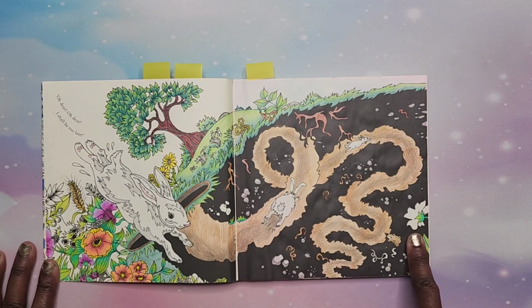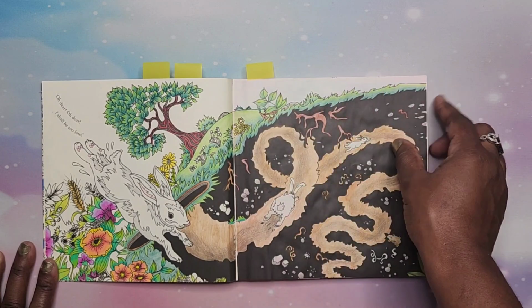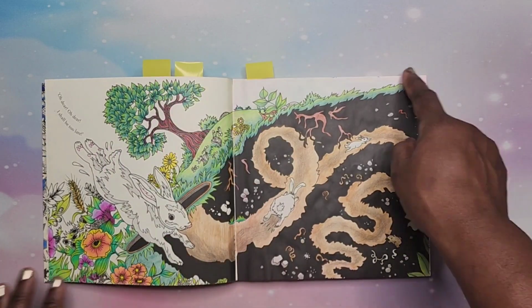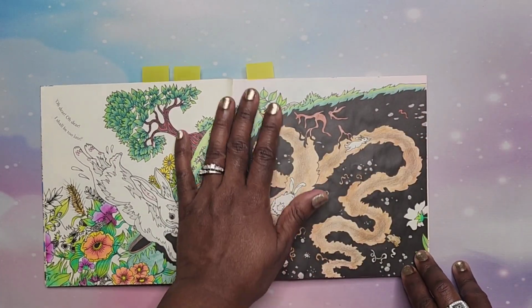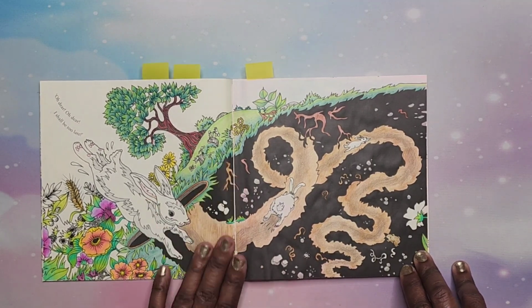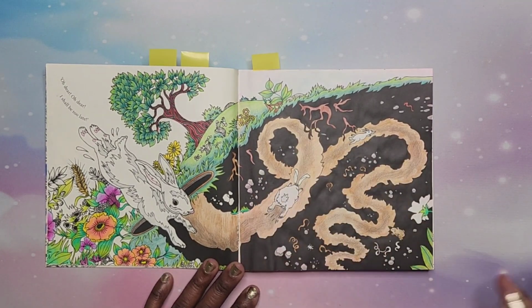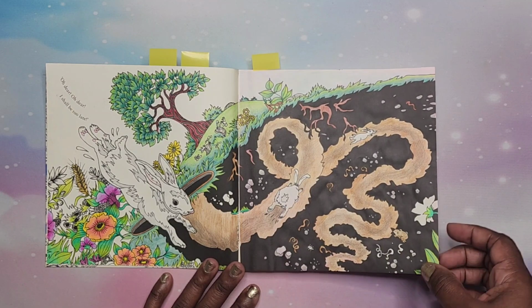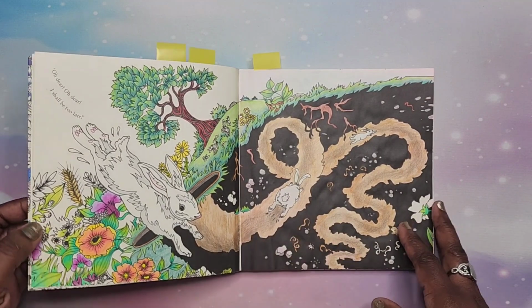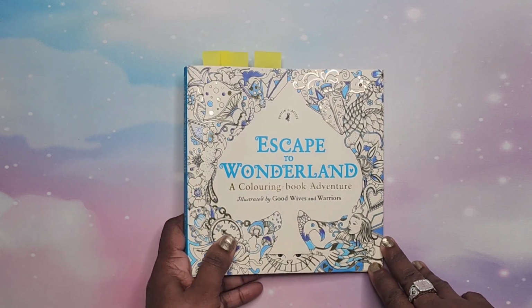And this one here I didn't finish. I think I just have some flowers to do. Yeah, some flowers. And this guy, you know, I started it, didn't finish it. I have some purple from the other side coming through here. So I'm going to have to try to figure out how to fix that. But yeah, this one's almost done. I think I didn't finish it because I didn't like the way it was turning out, especially this. But, you know, hey, I'm going to go over this and try to fix it to my liking. And that is all that I have in Escape to Wonderland by Good Wives and Warriors.